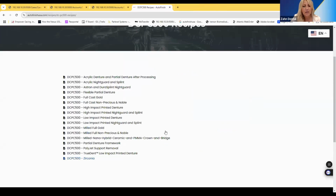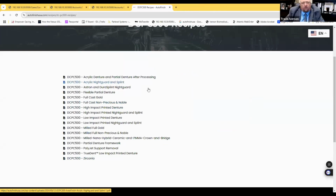We do have a question, guys. I don't know if you want to answer this right now, but Michael wants to know, what is the max load for the 500 and how many loads at a time can you polish? That's kind of a loaded question, but let's start with this.